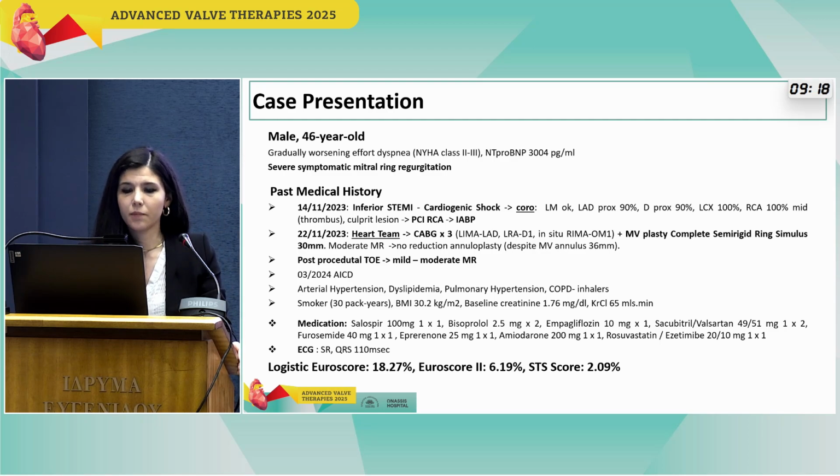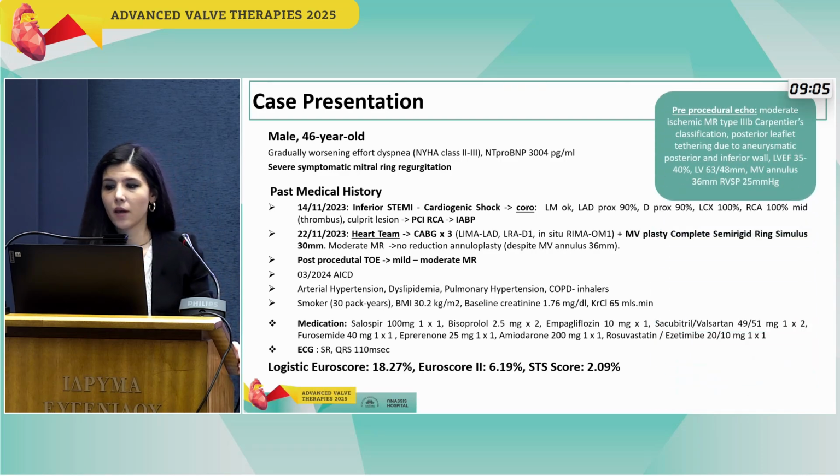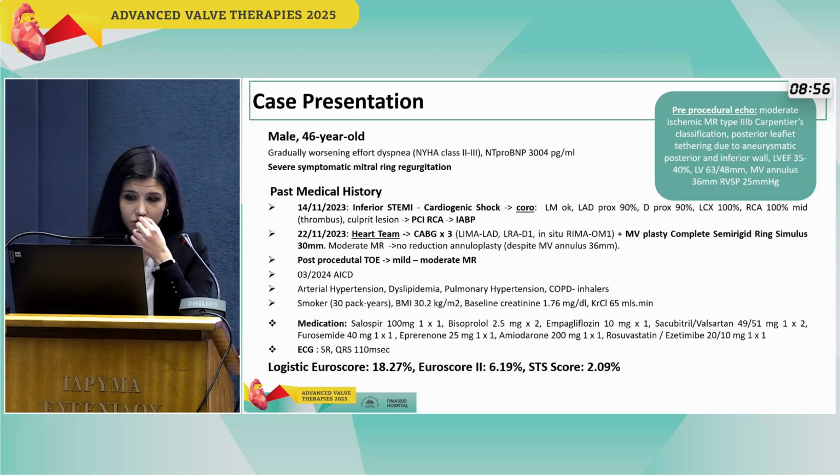After that, an urgent percutaneous coronary intervention was made to the RCA. Then the heart team decided that the patient should have a bypass, and because the pre-procedural echo revealed a moderate ischemic MR, Carpentier type 3B, they decided that during the surgery an MV-plasty with a complete semi-rigid ring should also be placed. Although this happened, the post-procedural TOE revealed a mild to moderate MR. Four months later, an ICD was inserted.